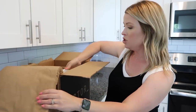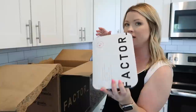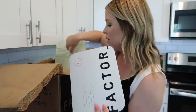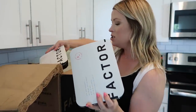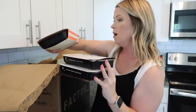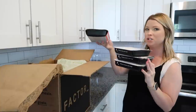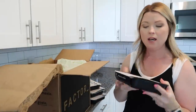So let me share some of the meals that I got. I'm trying to decide what I'm gonna do today. This is turkey, chili, and zucchini. One of them that looks really good that I might do is this one, chive and garlic chicken. This one looks really good too. Sun-dried tomato chicken. I've got six different meals. I think I might do the chicken Alfredo pasta today.